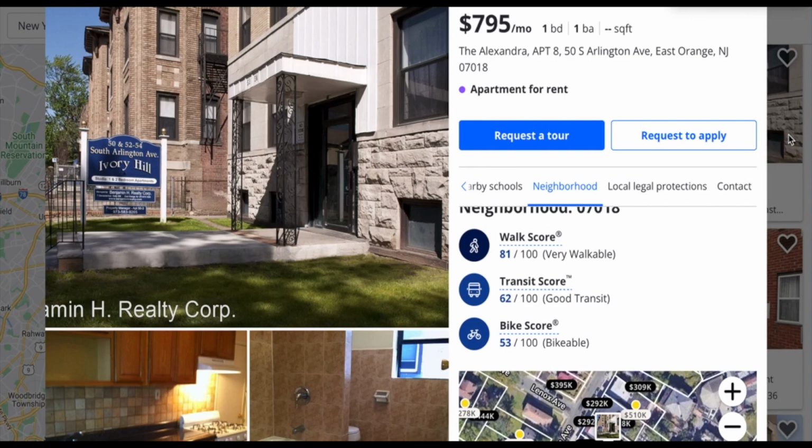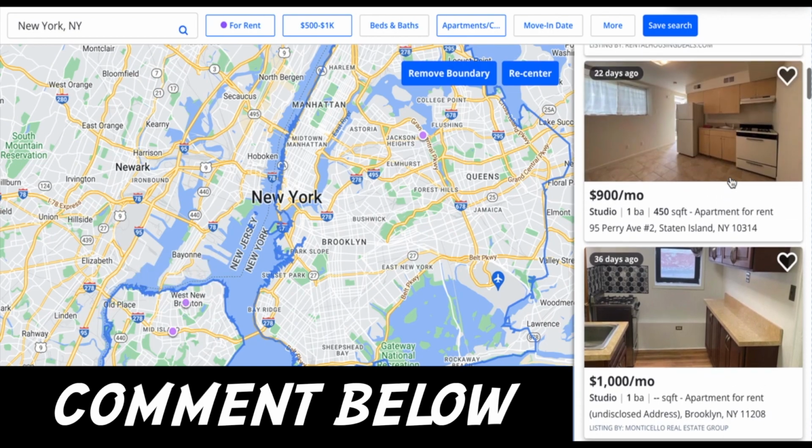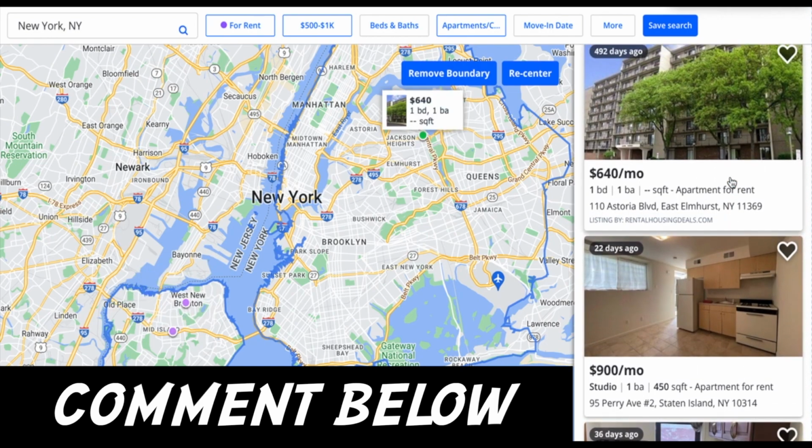Combining all of these details, which one do you think is quite nice? This is kind of what you get in these areas.